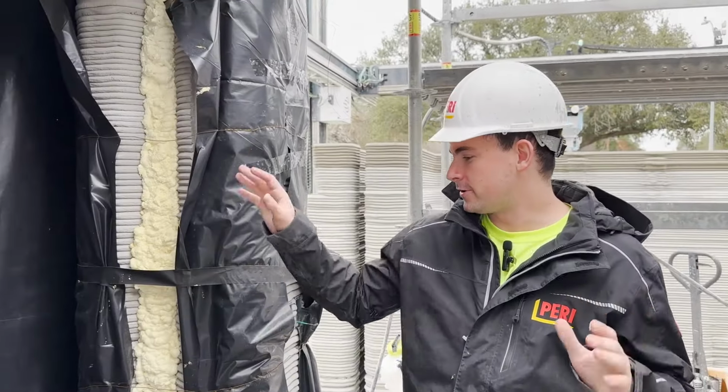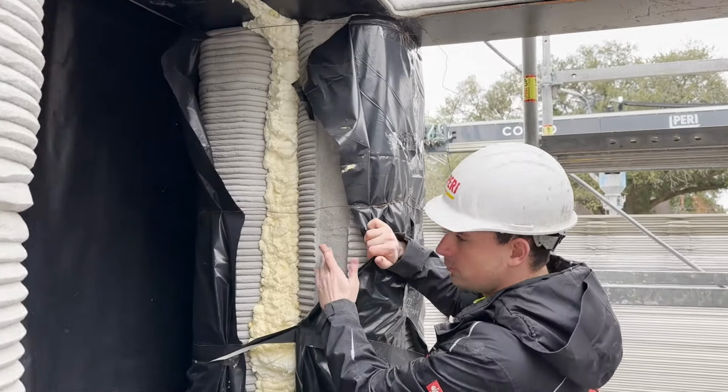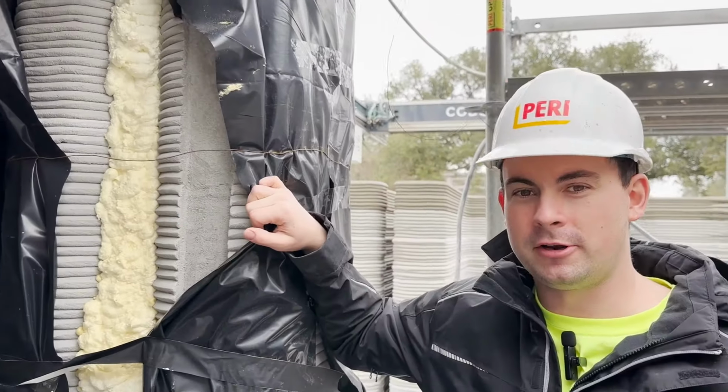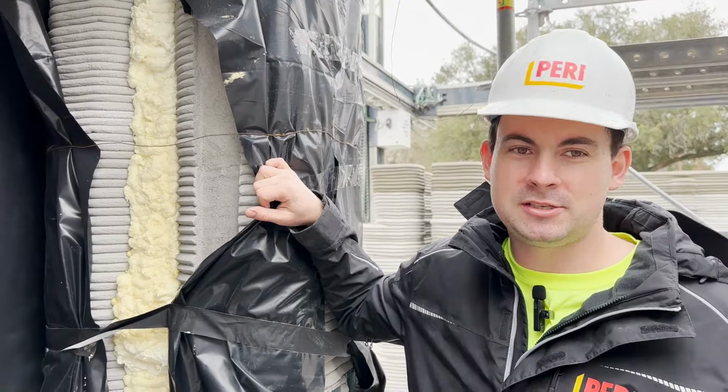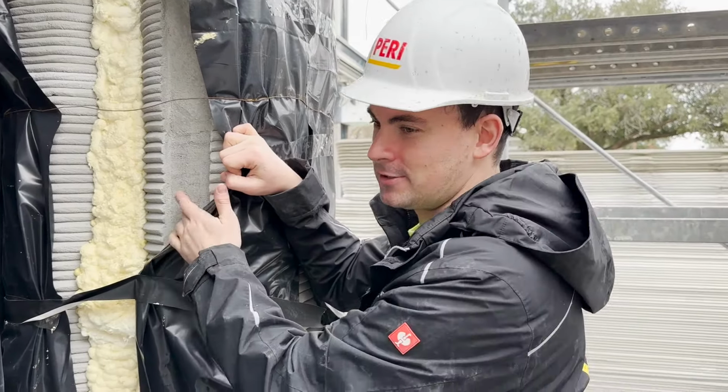So this is our front door. You can see we've taken the time to cut this away. That's something we learned in our Arizona project. It's much easier to attach a door to not the bumpy surface, but the flat surface.